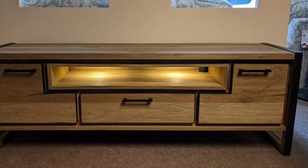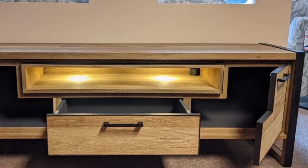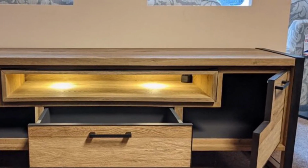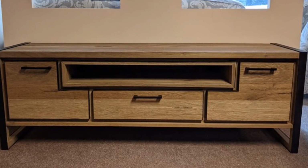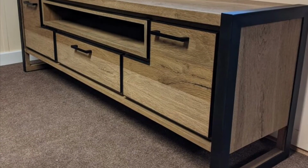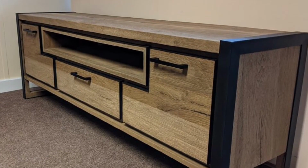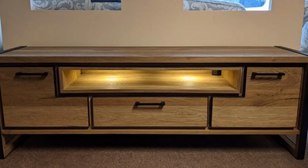And also it features in the middle a central area which is lit, so that can be used for display, for storage, or to house audiovisual equipment inside, such as DVD players, Sky boxes, or Xboxes. There are two cupboards, one on either side of the TV unit, which open up fully for great storage, and also a central drawer in the middle underneath that open area which can be lit.